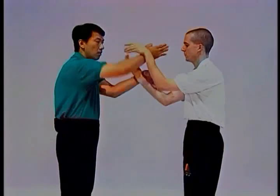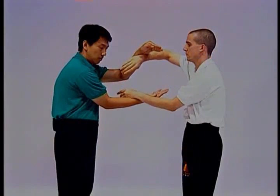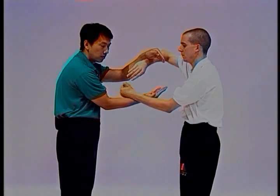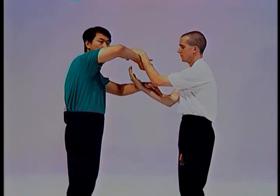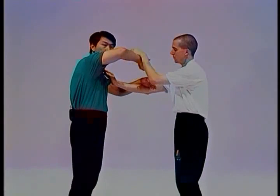Okay, now see if you can recognize some of the bad position. Okay, so if Jeremy can pick up my bad position, okay, so what would you respond? Okay, right. So my Tan Sao was too low, so therefore he punched me. Okay, I am in a bad position. See if Jeremy can recognize. Right. Why does he strike me? Not because he wanted to, it's because my elbow's out.